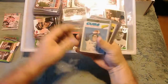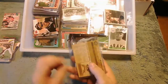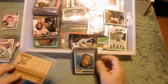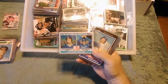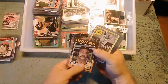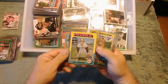All right, how about some older baseball here? Oh, that's got to be a reprint. No, it's not. I'll be dang. Nice. Ryne Duren. Yankee, too, at that. Nice. Joe Lis. Atlanta Braves leaders. Dale Murphy and Niekro. 75 Topps. Rough on the corners. Rounded corners. Very rounded corners. Boogered up. All rounded corners.